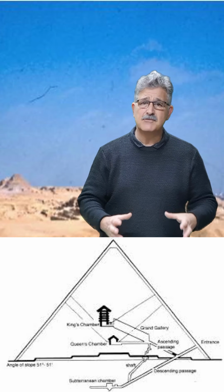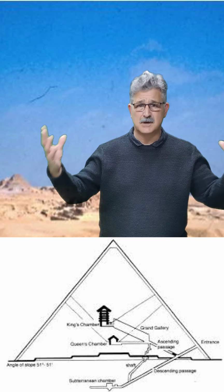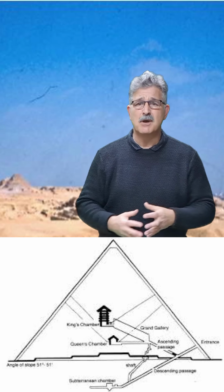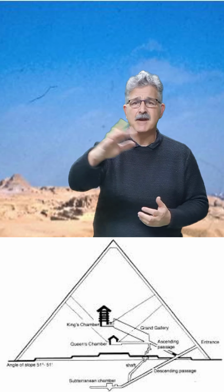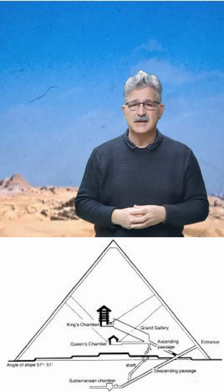Maybe the subterranean one was the king emerging from the underworld into the Queen's chamber. And in the Queen's chamber, the opening of the mouth ceremony was performed just like it was for Osiris, so the spirit could escape the body. The body was then buried in the king's chamber.